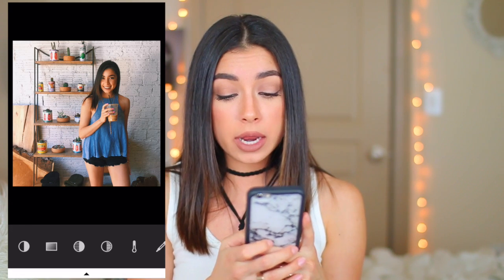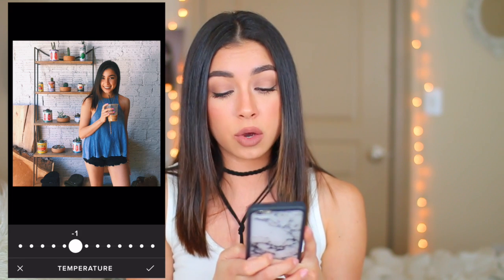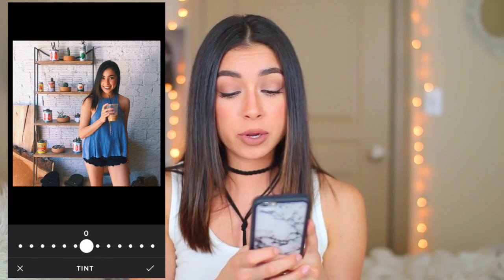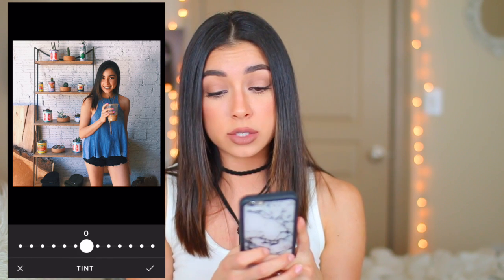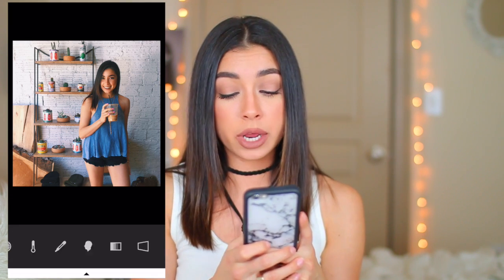This about 1, and then I always like to make it look a little bit more blue than yellow or green, so I put that at -1 almost every time. Then I put tint at about 1+, or I'll leave it. For this example, I might just leave it, but normally I put tint at 1.